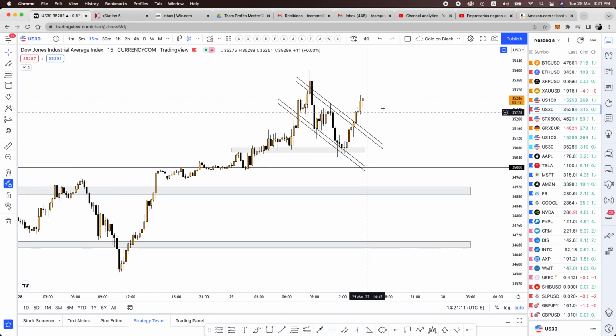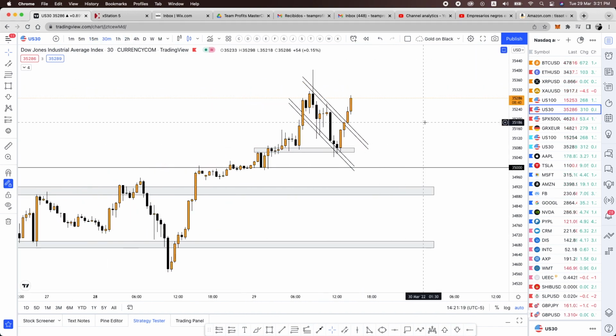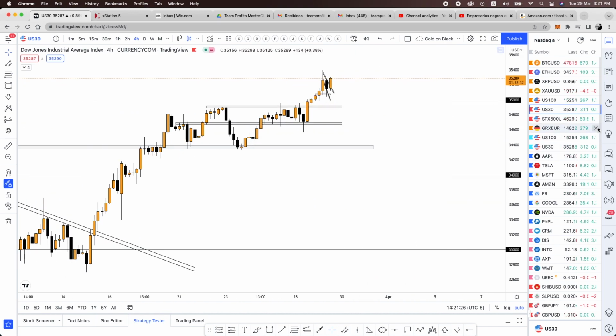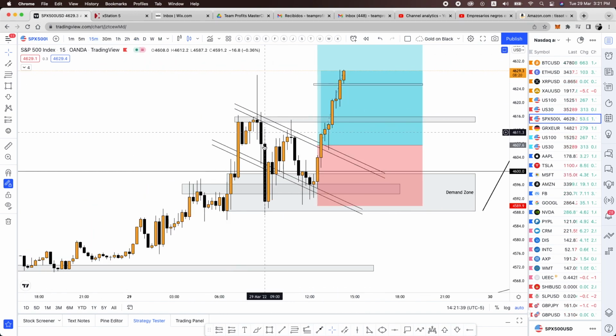US30, I did not get in, but I was seeing also kind of the same on the 30-minute, this little formation. We are now on top of the 35,000 level, and the market is definitely very, very bullish right now. Look at the stocks right here on the right side. All of them are green for the day. So that's what also motivated me, because I was looking for sales at the beginning of the day. I was looking for sales in this area. Then I changed my mind after seeing a lot of rejection at this point, and prices started pushing up.